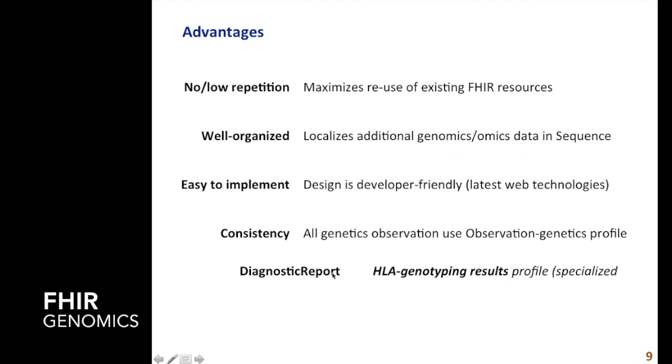So what are the advantages of this approach? First of all, there's no or low repetition. You get to reuse the existing FHIR resources, so you don't have an increased learning curve, and you can work together with all the other laboratory results that are done in FHIR, so you can easily combine, for example, CBC, blood counts, and so forth, with your genetic information, imaging information, and so forth. It's well organized in that you are able to localize the genomic and omics information in a sequence. So when you need that detail about sequence information, it can be localized within sequence. In a sense, it's a safe harbor for that information.